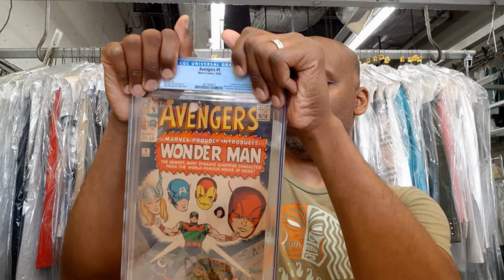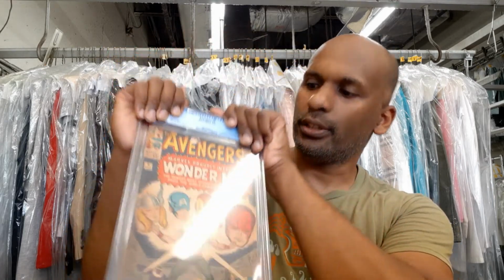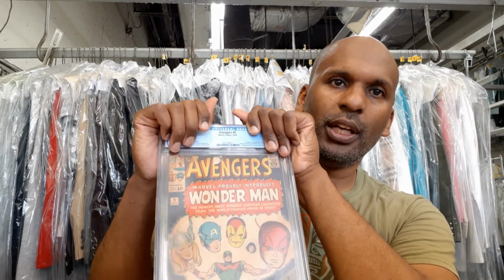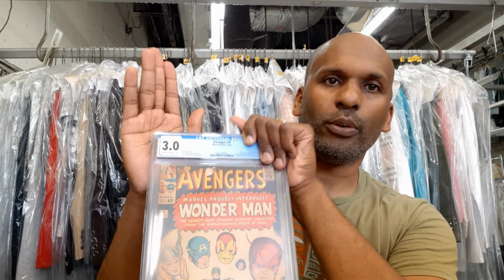So this one was one of the lower ones. It had a lot of browning, a lot of stuff going on here. It's got a tape pull in the top. And let's see what this comes at. 3.0. All right, 3.0. This is one of the lower ones. I thought this would be lower. I think I said I expected around a 2.5 because of the tape pull. So everything is about where I expected it to be.